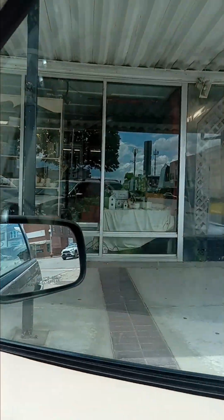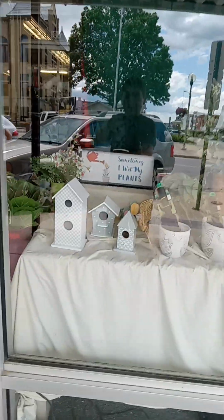Sometimes I wet my plants. That's what the sign says in the window. Wait, we've got to show the people. Sometimes I wet my plants. Oh no. Okay, well, they're going to kill us for recording in here. I'm going to put the camera down so that they don't see us. And then when we get completely inside, I'll put the camera back up so you guys can see.